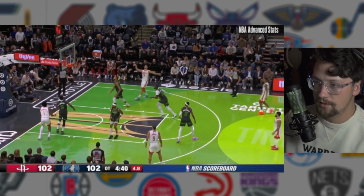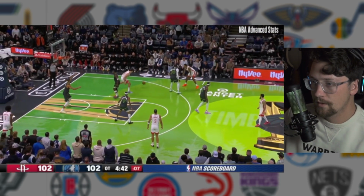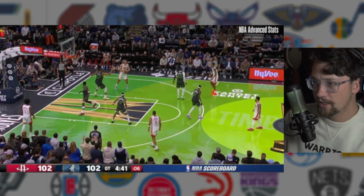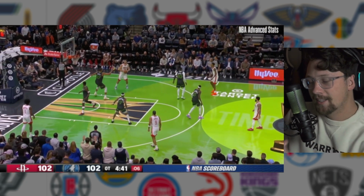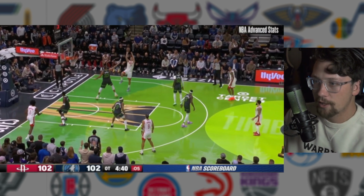Ant switches Gobert over onto Sengun. So there, Ant had gotten stuck on Sengun. They switch. Gobert comes over. This one initially, I was like, why would you shoot that? Then I looked at the shot clock, understood a little bit more. Shot clock was winding down. You have a wide open shot.